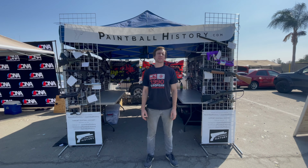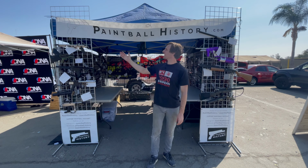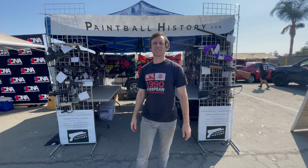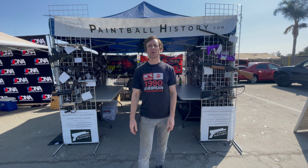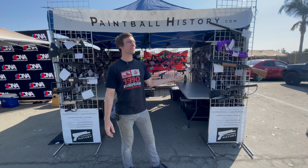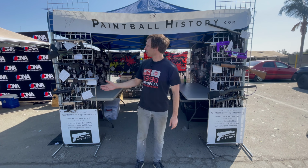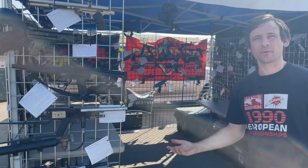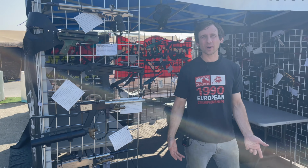Okay, we're out here at SC Village today for Decay of Nations, and we're at the Paintball History display. We have probably 50, 70 different paintball markers displayed, ranging from about 1981 up to about 2000. And we have a couple of the most notable examples on the side here, but that's not to take away from all the others, because every single one of these tells a great story.